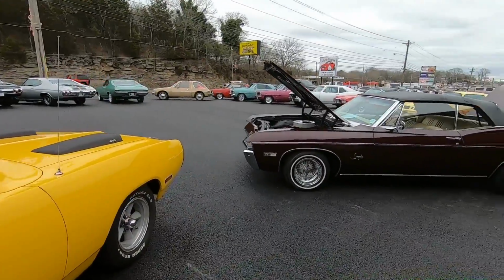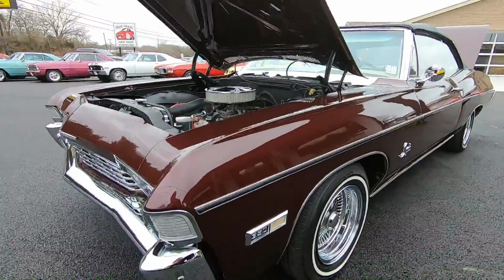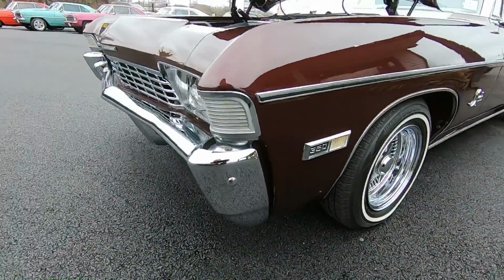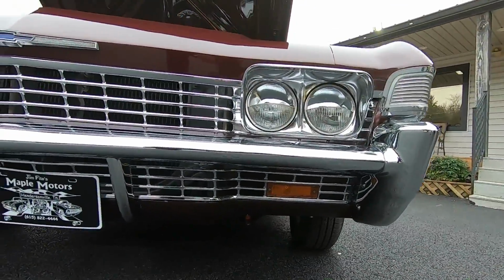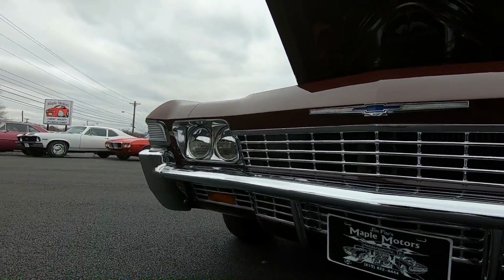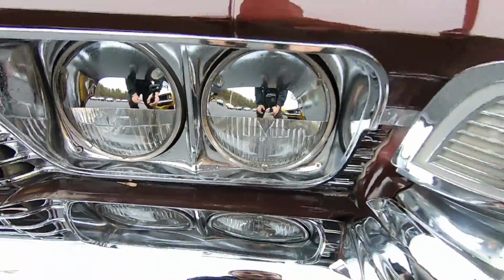Let's do this. First thing I noticed, the front bumper is nice and clean. You can definitely tell they've replaced that. It's in great shape. The grille the same way. Headlight bezels are a bit older. I can see a little bit of pitting popping up in between the headlights. And some of the trim behind the bumper is the same way.